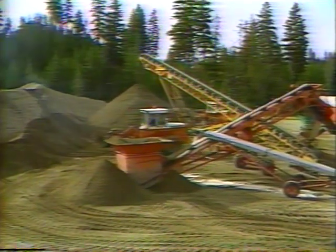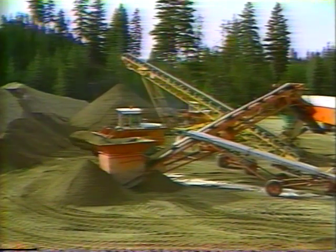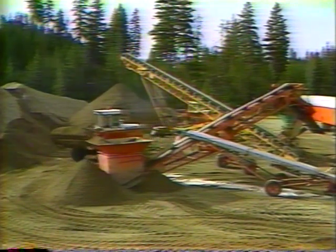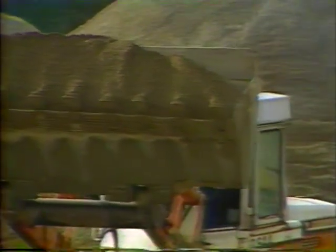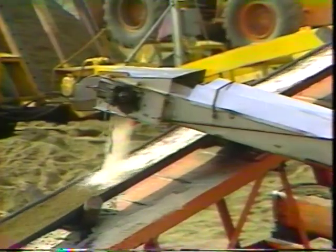Ministry production of winter sand is usually done in the summer and early fall, well in advance of the winter season. Most areas benefit from a stockpile of sand mixed with salt. Salt mixed in with the aggregate prevents frost penetration into the stockpile, making loading and spreading easier.